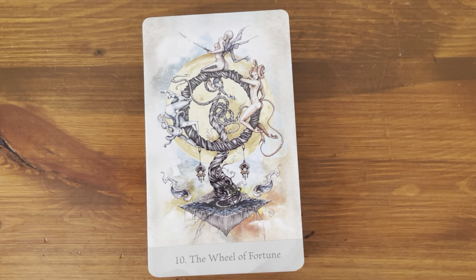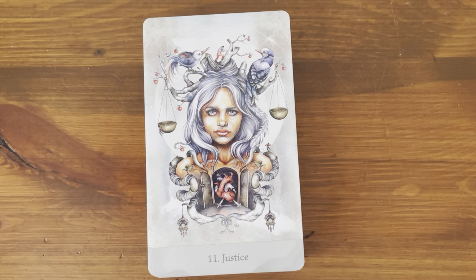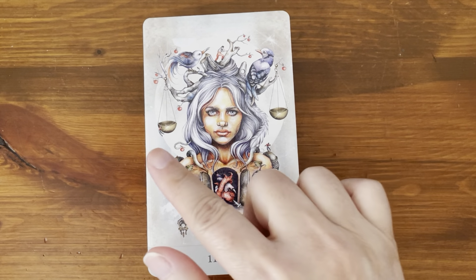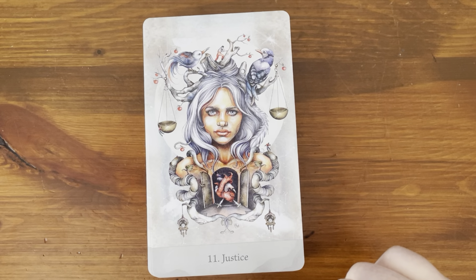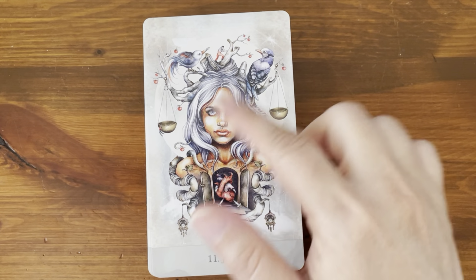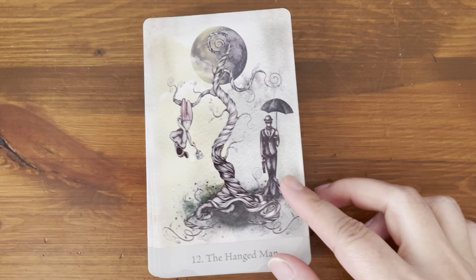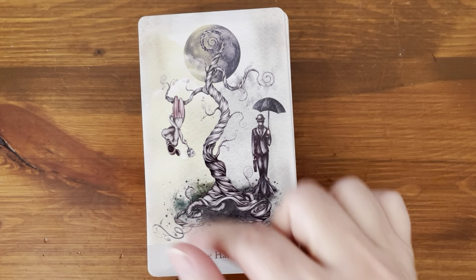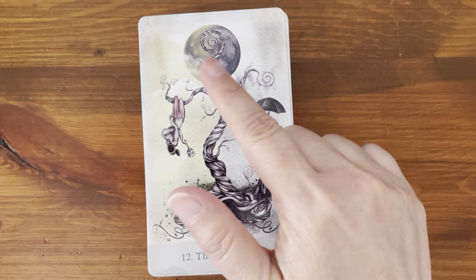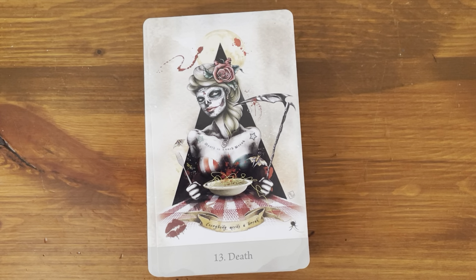Wheel of Fortune, Justice. We have the Scales. So lots of human beings and animals combined in this deck. The Hanged Man, very different. There is a hanging man, but there's also other things going on here. Death.